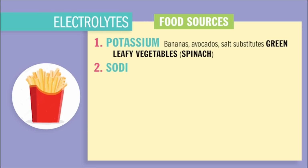Next is sodium, from salty snacks like canned foods, processed meats or processed cheeses, and even fast foods. Lots of foods have salt, guys. Nearly everything on the shelves or that are in a package has a lot of sodium. It's really not hard to obtain. It's actually harder to avoid.